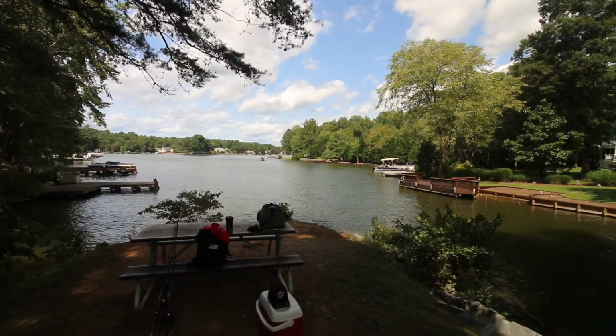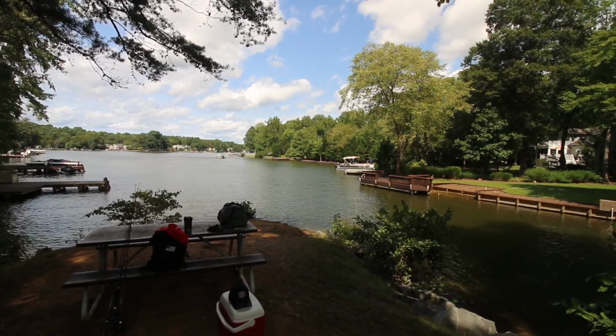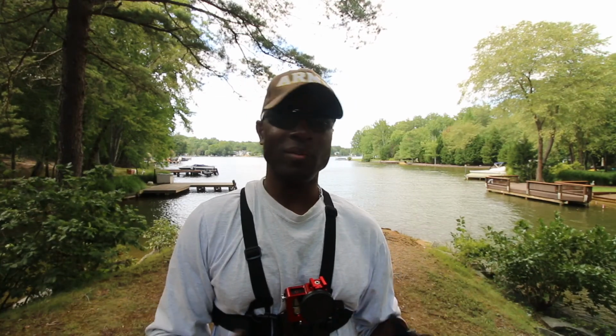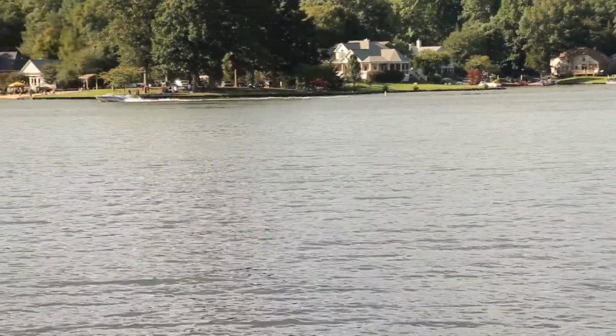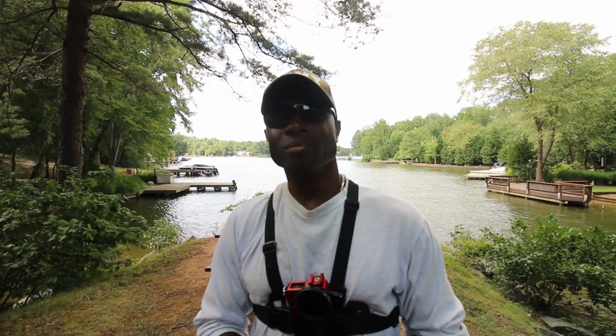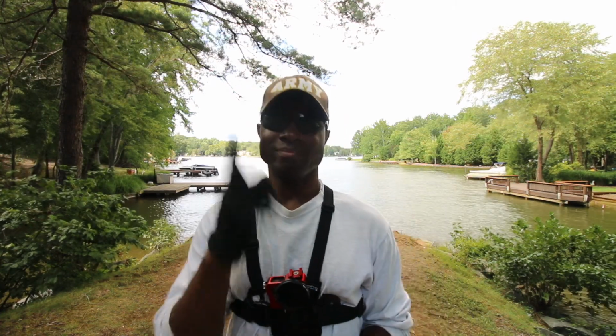Found a nice little secluded spot. The beach where I normally fish is pretty crowded, with people catfishing and everything else. It's just lined up, and it's really kind of busy out here on the lake today. You see quite a few boats out behind me, so we're going to do what we can and see if we can catch some fish. All right, hope you enjoy the video.